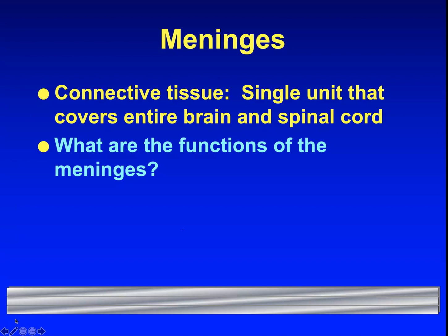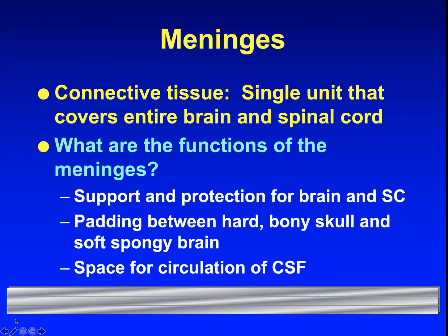And we're going to continue talking about things that protect the brain. So we will talk about the meninges and the blood-brain barrier. Now the meninges, these are 3 layers of connective tissue, and they surround the entire brain and spinal cord. So they are there for protection. It helps support and protect the brain and spinal cord. And it contains the cerebrospinal fluid. The subarachnoid space is where the cerebrospinal fluid will be circulating and also protecting the brain and spinal cord.